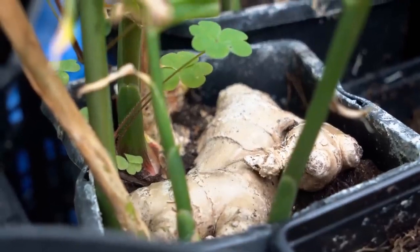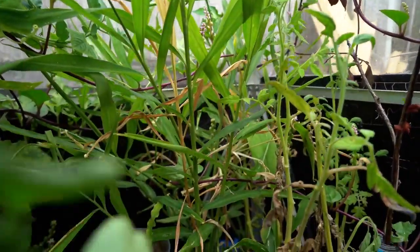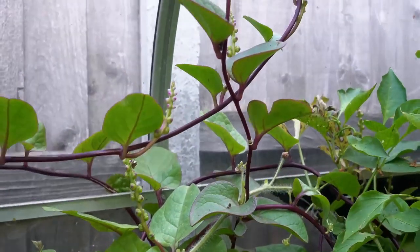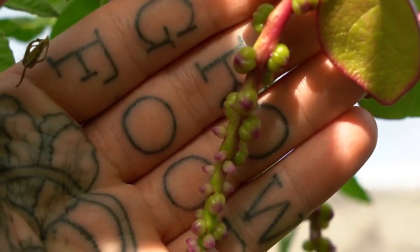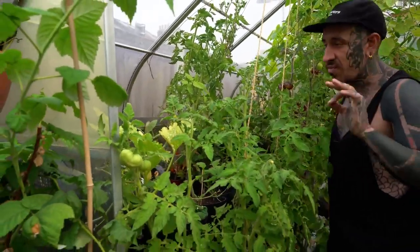Then we got ginger and turmeric in the corner, and a variety of plants growing up here, including this one, which is called Malabar spinach. It's a climbing spinach, producing black fruit that is not edible, but the leaves are edible, with a weird texture, but whenever cooked properly, they're really good.